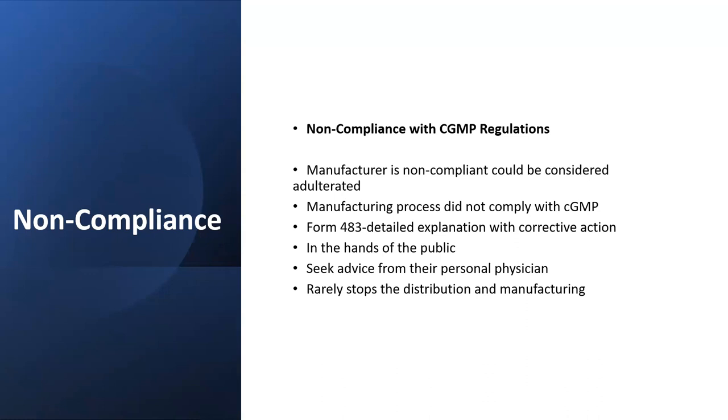So, as we have reviewed, it's very important that we stay compliant. We need to pull those lab samples. We need to do the random inspections. We need to monitor that we are following our current good manufacturing practices.